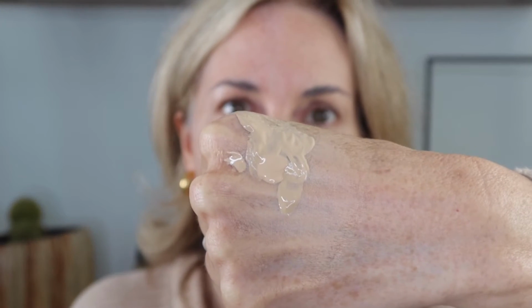So then I'm going to take some of this foundation and then I'm going to squirt a little bit of that glow mixed in, and then I'm going to add just a little bit of this.